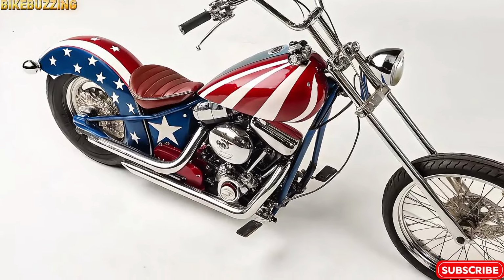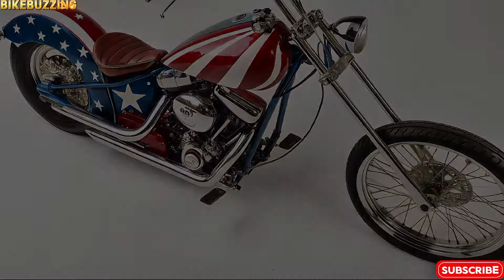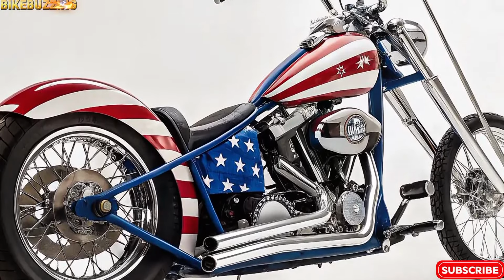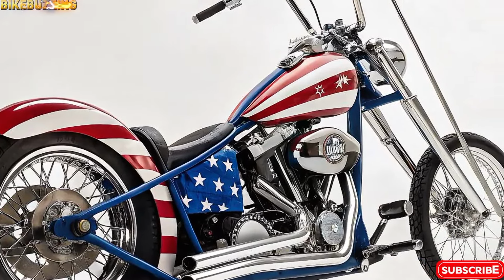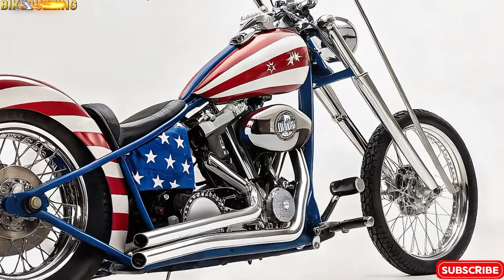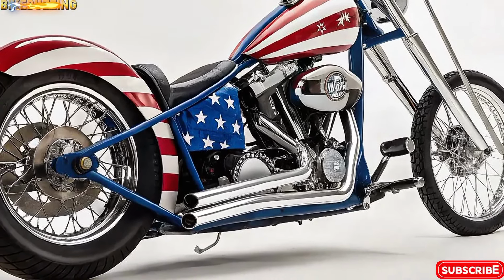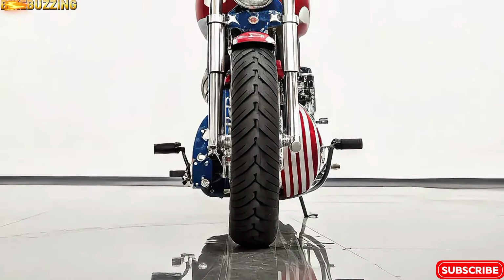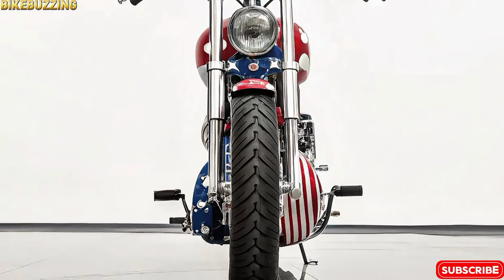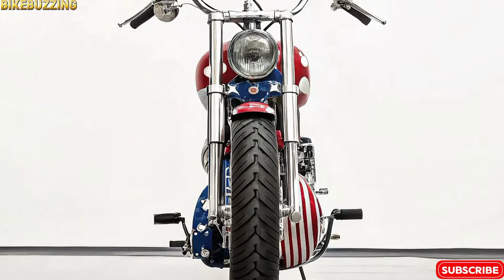Technology and features. Unlike the vintage choppers of the past, the 2026 Harley-Davidson Captain America Chopper is packed with modern technology. Harley has integrated a high-definition digital display, offering real-time navigation, Bluetooth connectivity, and a digital speedometer while maintaining a minimalistic look. Additionally, the bike features keyless ignition, a USB charging port, and cruise control for added comfort on long rides.